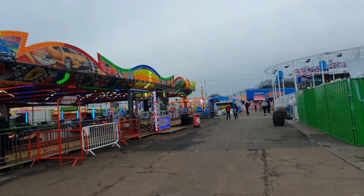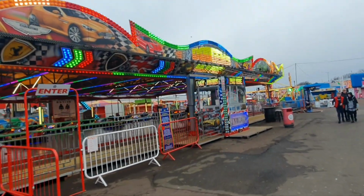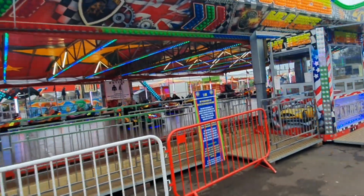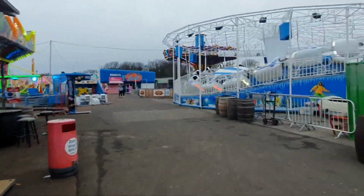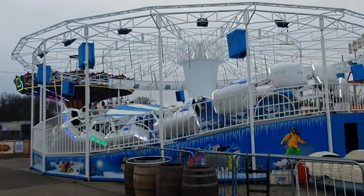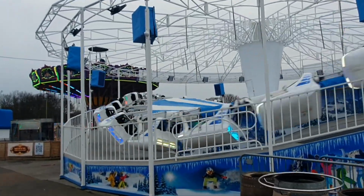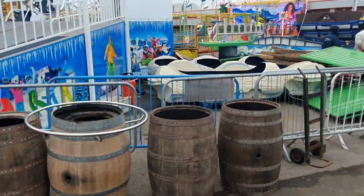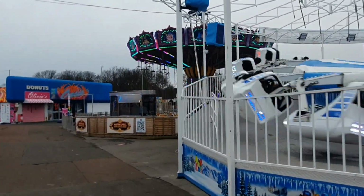It's also worth noting there's no Vekomas here anymore, unfortunately. Both the Speed and the Freak Out, they've both gone. More gutted for the Freak Out going. Didn't get on it last time we were here. I did have a go on that one, the Matterhorn. I did like it. You don't get a reverse cycle on there, but once you get going, you really do feel it. And also, just down there, you've got the new bits for the new Log Flume.